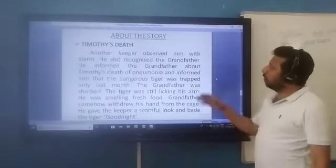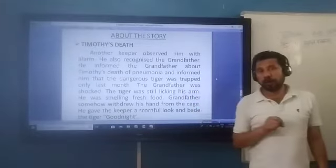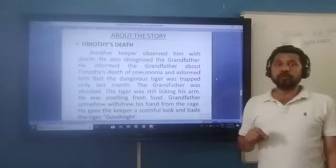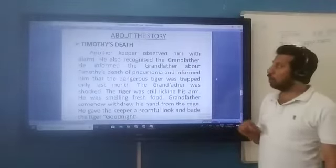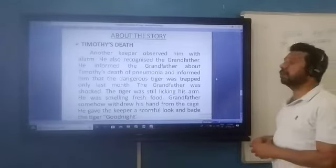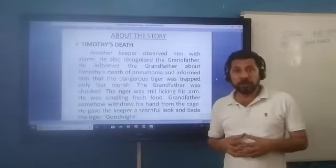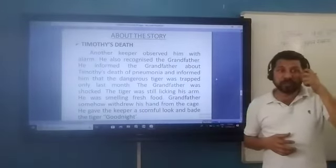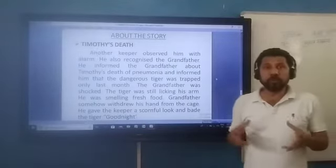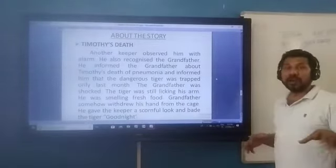Now we come to Timothy's death. How? There was another keeper who observed him with alarm. He also recognized the grandfather. He informed the grandfather about Timothy's death from pneumonia. So the grandfather was shocked to learn that Timothy was no more. The tiger was still licking his arm.